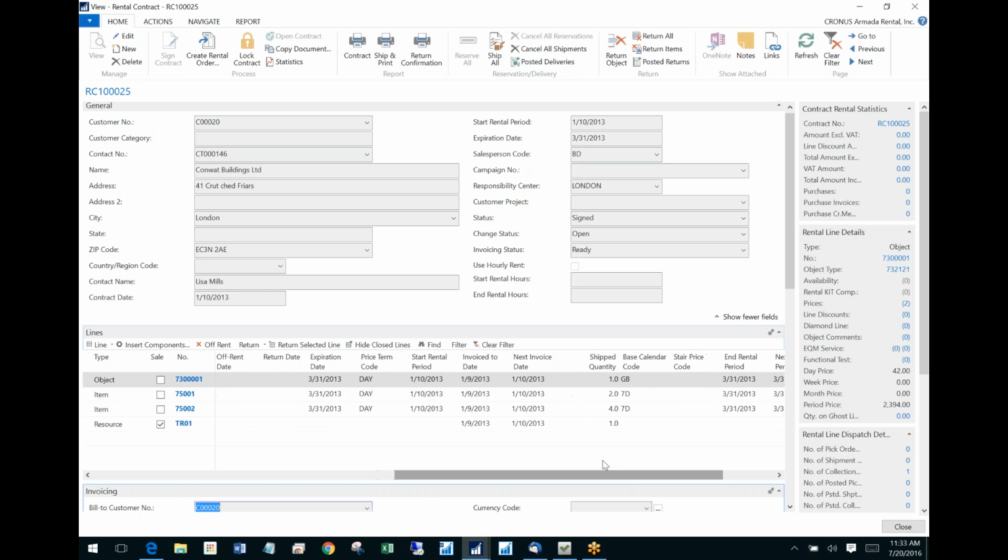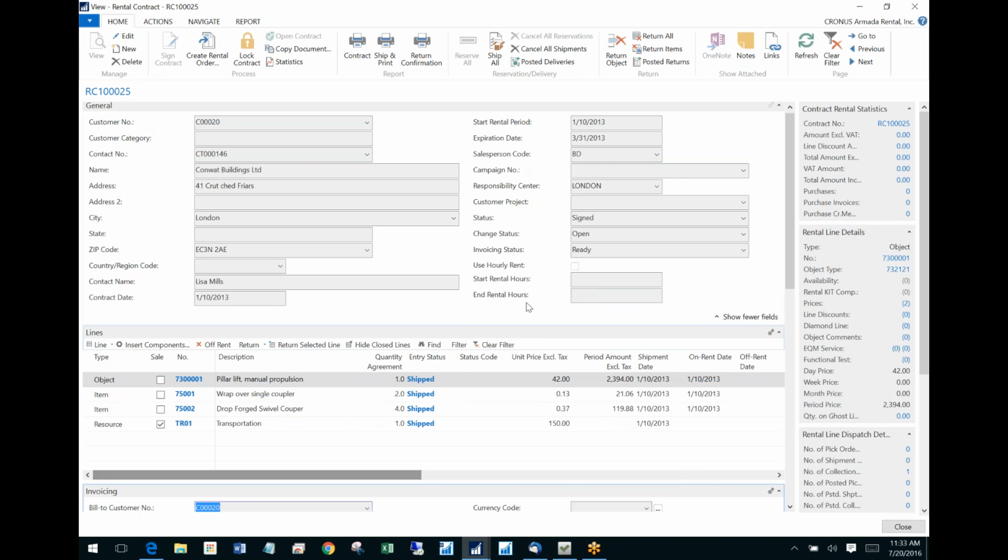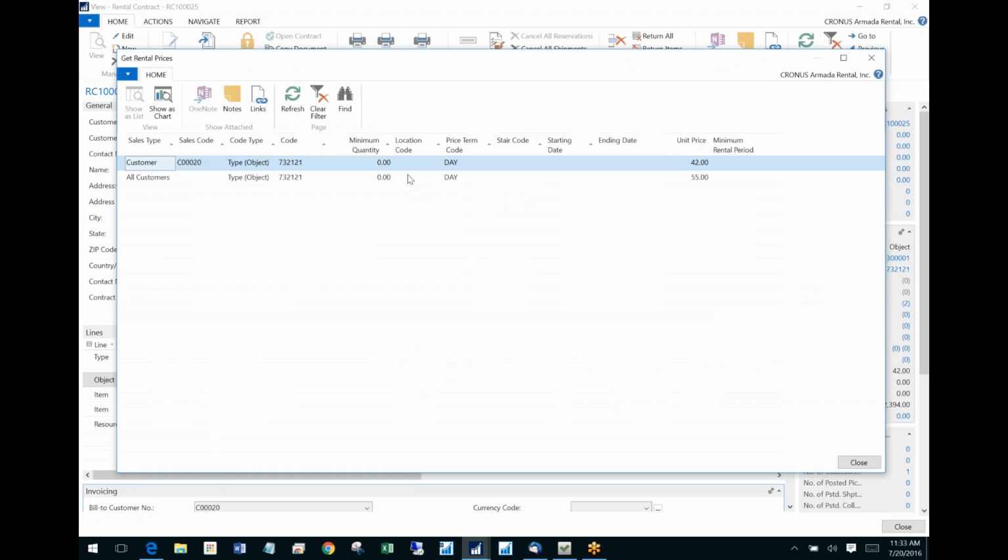For invoicing, it keeps track of what dates we've invoiced through and the next date that we expect to invoice. And if you do hourly pricing, we can also handle hourly pricing. You'll see on the fact box for this first line that we have indicated that we have prices set up for this. So these are rental prices that are set up for this type of equipment.